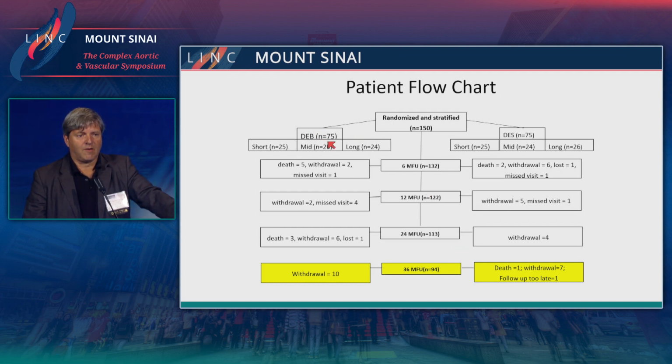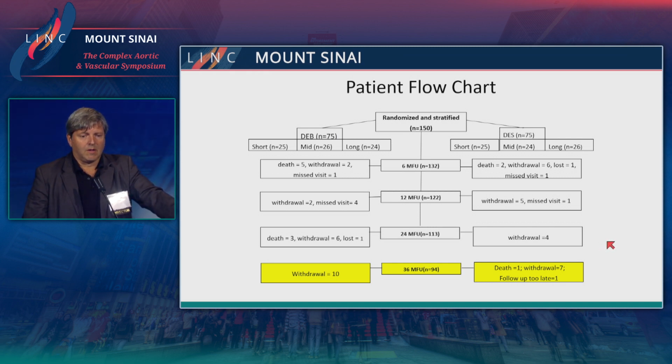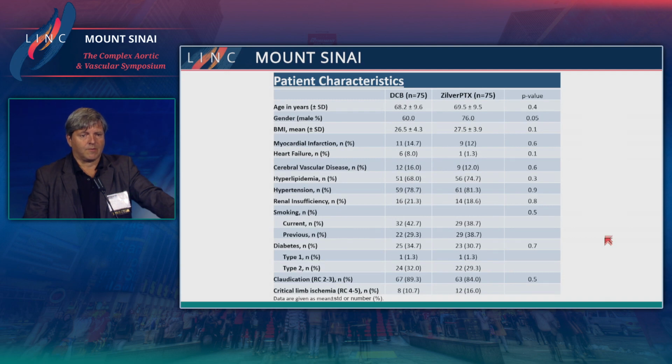You can see here the randomization flow chart. As I told you, 75 patients with DCB treatment and 75 with drug-eluting stents, and quite a reasonable retention of the patients out to the 3-year time point. Looking at the clinical characteristics, there's really nothing of note. The majority of patients had claudication, Rutherford 2 and 3, with relatively few patients with critical limb ischemia. That was a result of the protocol requirements.